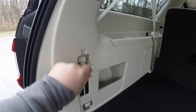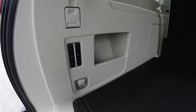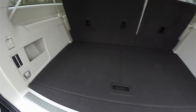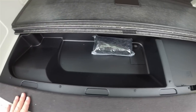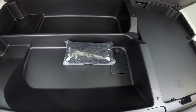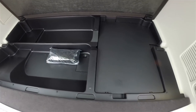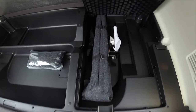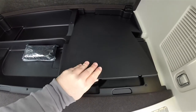Another grocery bag hook on the left-hand side, as well as your power seat controls for the third row folding and the second row folding. Underneath the floor mat, you do have a couple of molded storage trays, and it does open up again to reveal another storage tray, as well as a cargo net that's still in the plastic bag. Underneath this panel, you do have your jack and tools, as well as your fuel filler helper for gas cans.